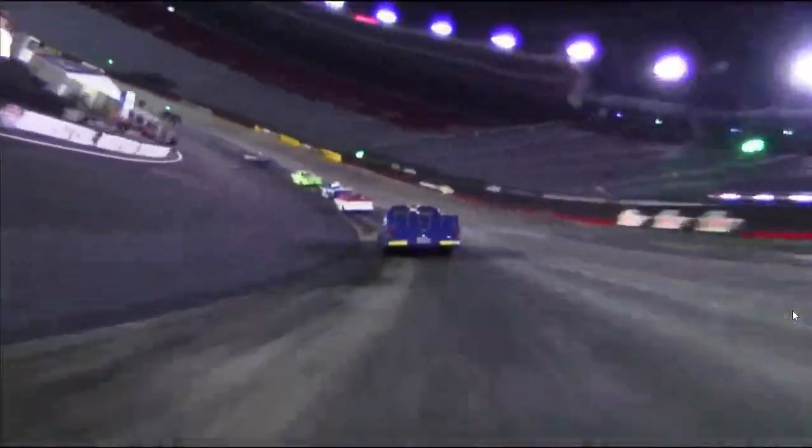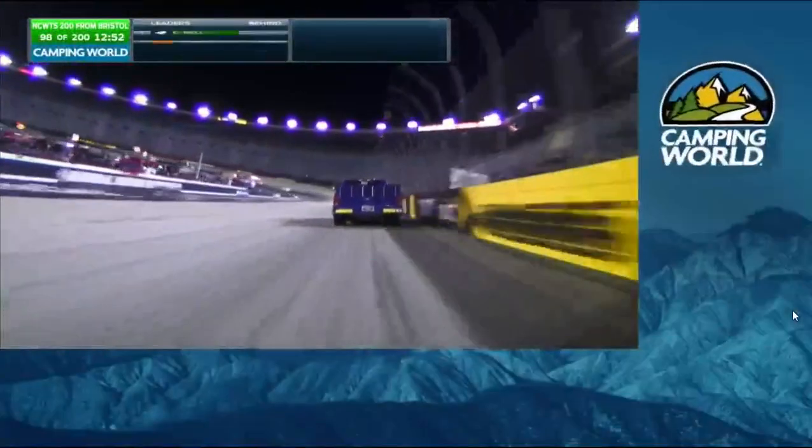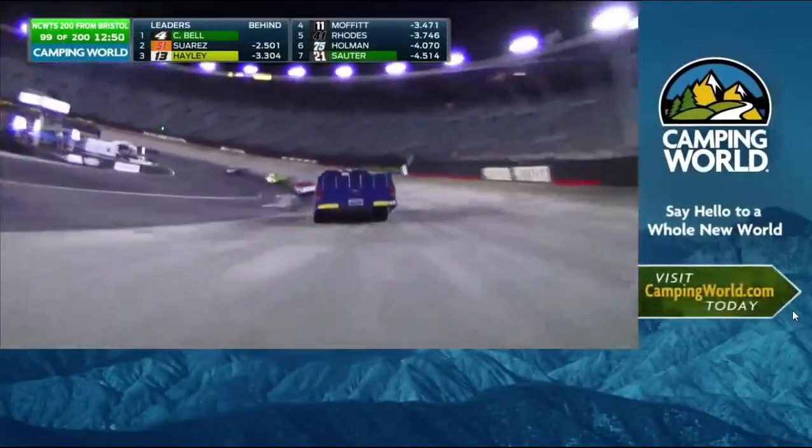Got some hot rods here tonight as well, and it's been a tough night for the 88 of Matt Crafton. His night is done already. Caitlin? Certainly a frustrating break for the 88 team.